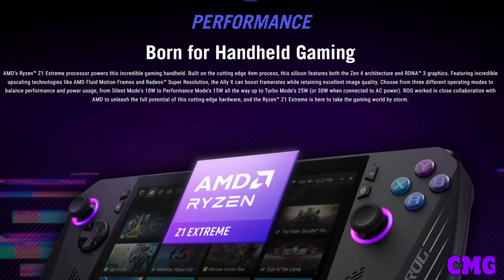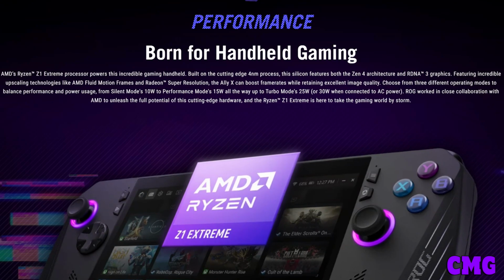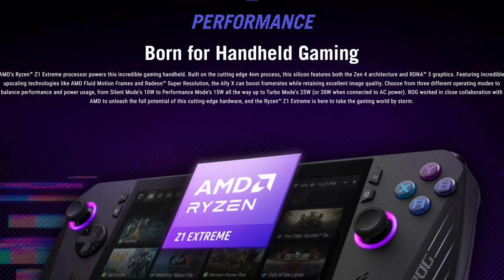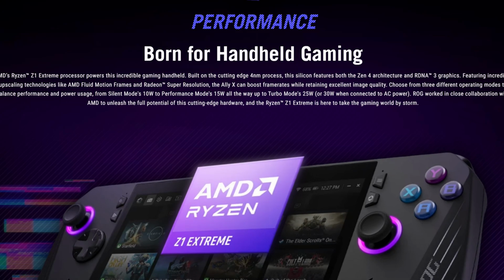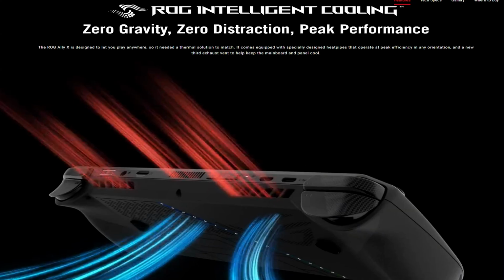ROG worked closely in collaboration with AMD to unleash the full potential of this cutting edge hardware, and the Ryzen Z1 Extreme is here to take the gaming world by storm, and it sure did, because I had the ROG Ally. The ROG Ally Z1 Extreme does an amazing thing. The games ran amazing. Now currently owning the Legion Go, the Ryzen Z1 Extreme is in that, and the games are running amazing. Alright, this also has ROG Intelligent Cooling, zero gravity, zero distraction, peak performance.